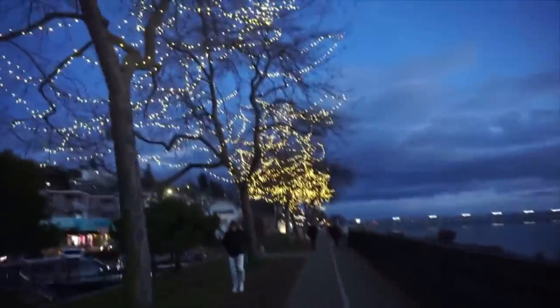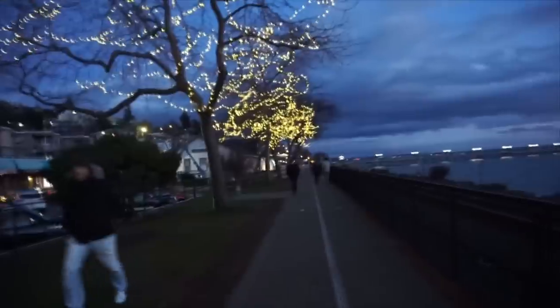And look at all the beautiful lights along the water here. They got the trees all lit up. Hashtag Christmas season, I guess, or maybe they're lit up all the time. But just so beautiful. Love the scenery. Love the sunset. It is definitely a little chilly out, that is for sure. But it is very nice down there.